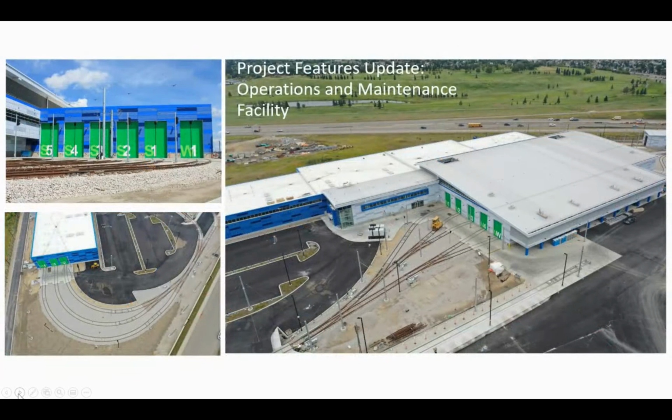All right. You heard Eric and Isabel talk about the OMF, or the Operations and Maintenance Facility. That's what you're looking at in this photo. If you've been on White Mud anytime recently, you would have seen this building come into life in the last few years. It's the big blue and gray structure that you see when you're driving by. Now, this is where the entire system is operated from.